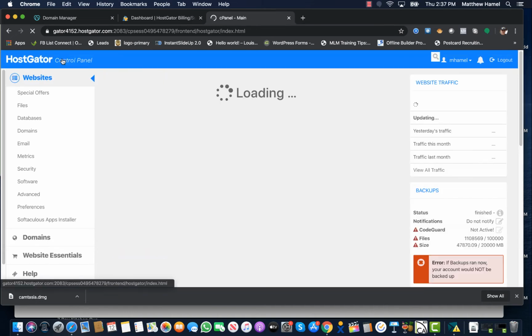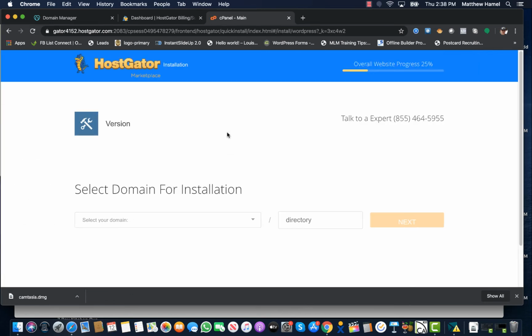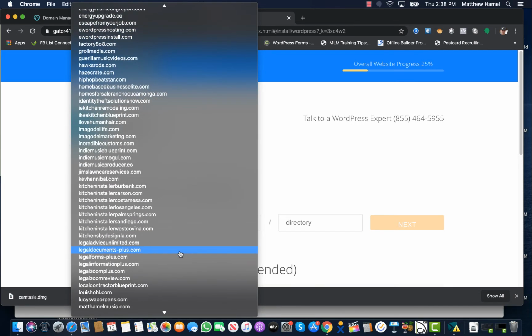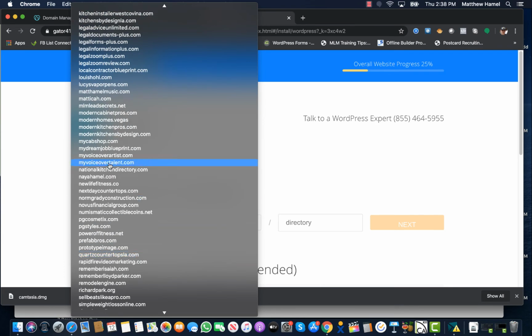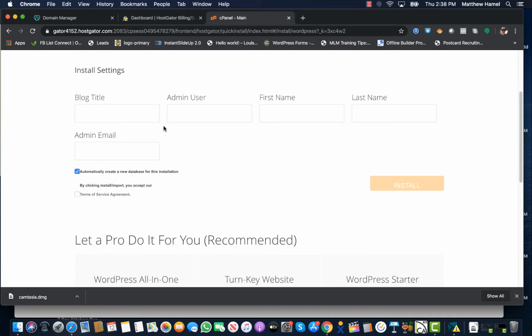So now we come back to the control panel and we come here to the WordPress installer. Now I'm going to search for modernhomes.vegas. So you would search for your domain name. If you only got one, then you're only going to have one here. I've got a bazillion. Modernhomes.vegas. We're going to click next.